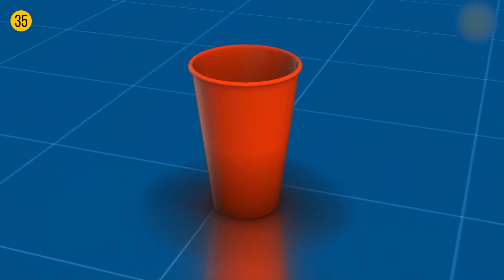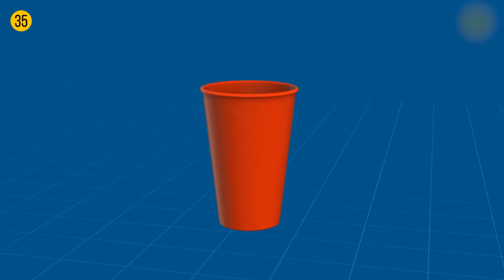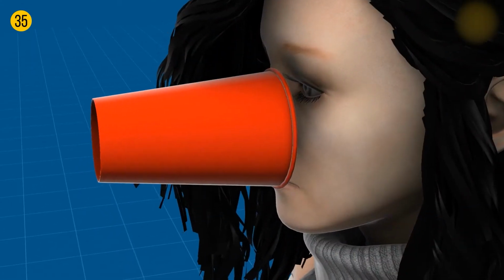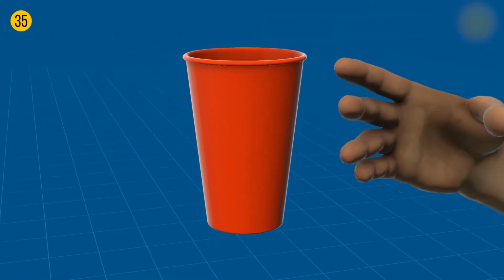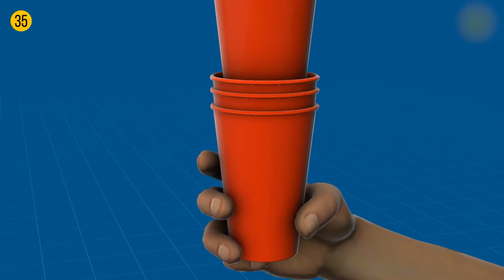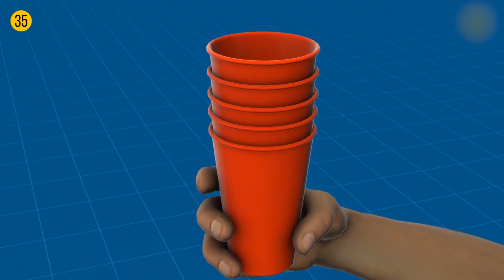All the disposable cups look the same. The secret here is the special shape that lets you enjoy your drink easily. The top is always wider for the nose to fit in while you're drinking, and the bottom is always narrower so anyone can hold it, even if the hand is small. Also, the width difference allows the cups to stack.